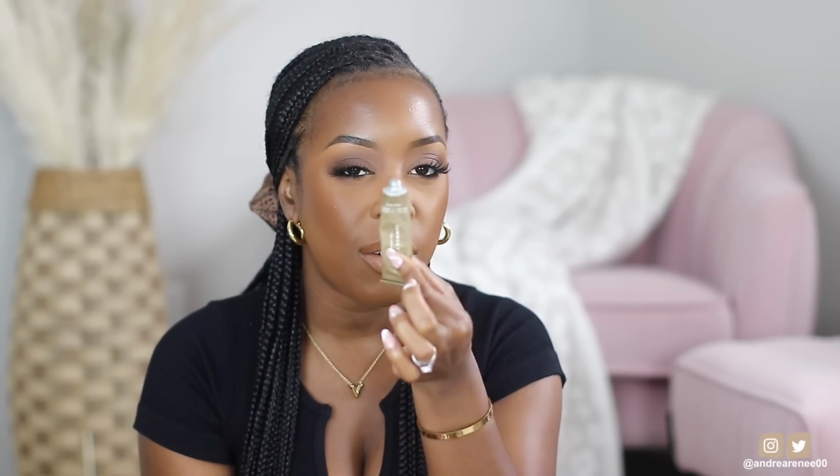One of them is the Summer Fridays lip balm. This is hands down one of the best lip balms that I've gotten from Sephora. The only thing I don't like about it is the packaging. It does come in a tube that you can squeeze, but I don't like the top of it because it comes out really, really easily. I just don't like how this is made. I'd rather it have something on the end that makes it easier for you to put on the lips. But other than that, the product itself is really, really good.